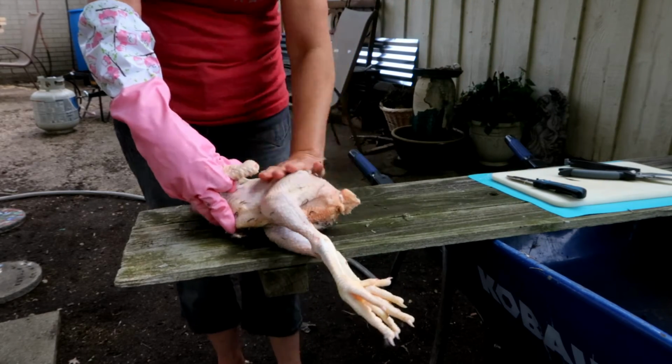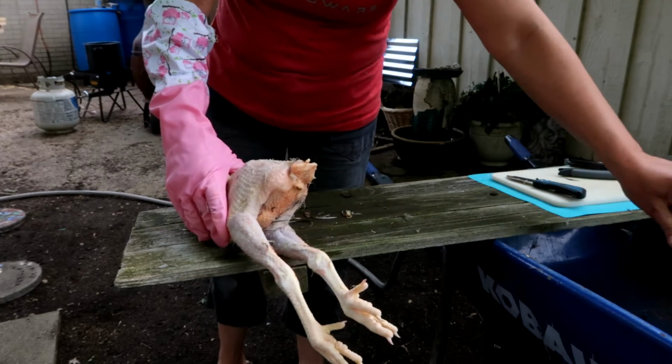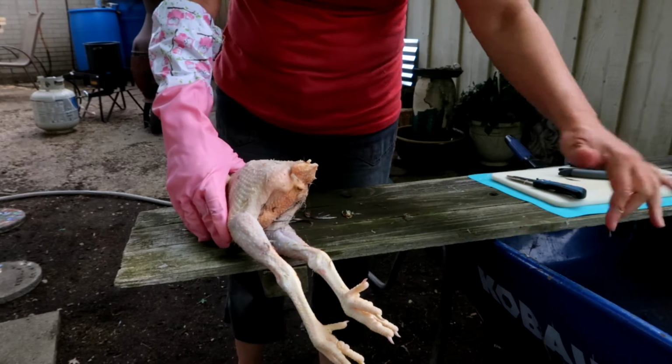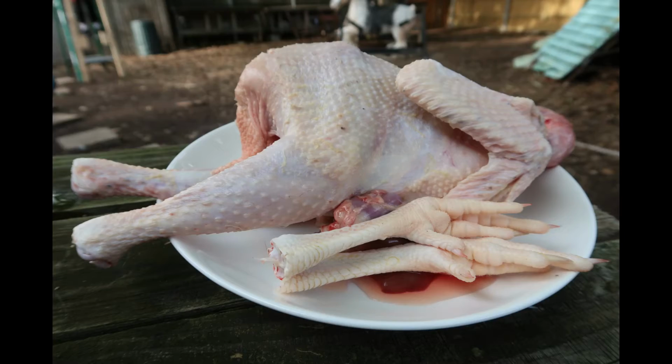Now, I'm not going to show the whole butchering process because I really need someone to film me if I'm going to do that. It's hard to control the camera angle and also butcher the bird. There it is, all ready to go, cleaned up and ready for the stock pot.